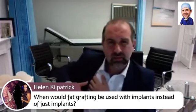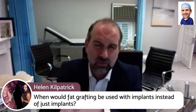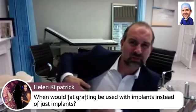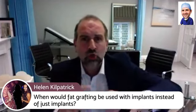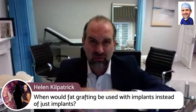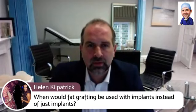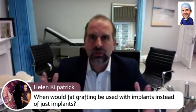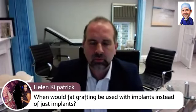So if you get any wrinkling or ripples, putting it under the muscle is an option. But if you're very slim and haven't got much cover, particularly out here laterally where there isn't muscle cover, and you're worried about the soft tissue cover over the implant, you could combine implants with fat grafting to get an extra layer of cover. So that is one reason why someone would potentially do it. I don't really do it, so it's hard to say why you would.